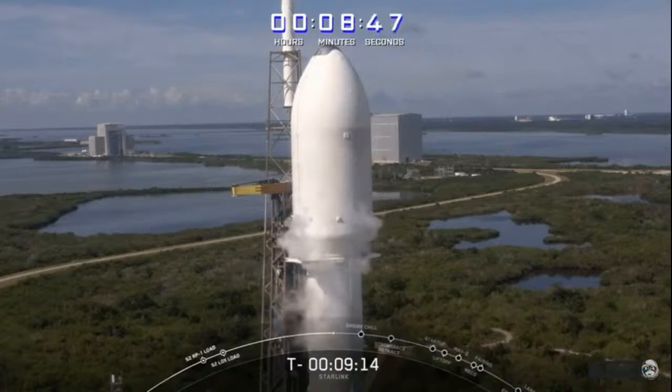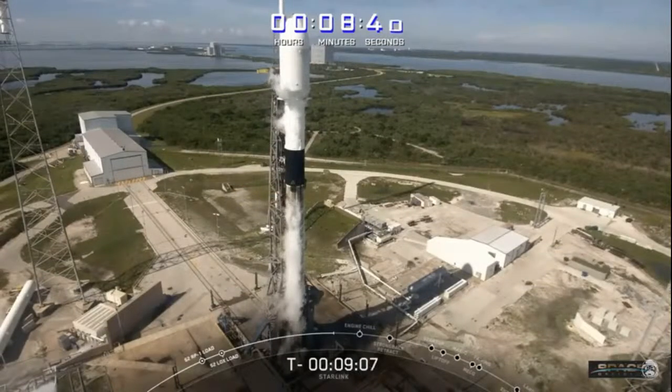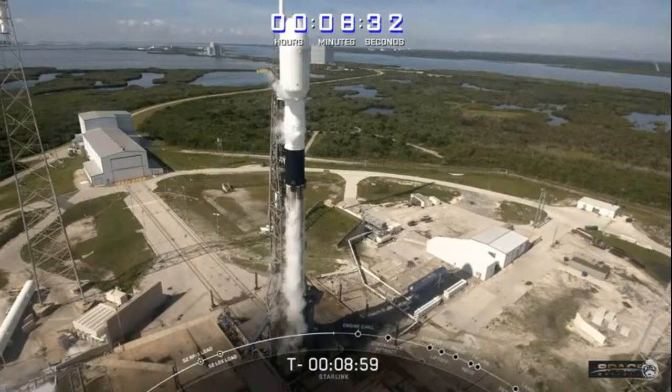June earlier this year. The satellites on today's mission will enable high-resolution imaging of a single location up to 12 times a day. They'll be joining 18 SkySats already in orbit, completing Planet's fleet of 21 satellites, making it the largest high-resolution fleet of satellites in orbit to date.